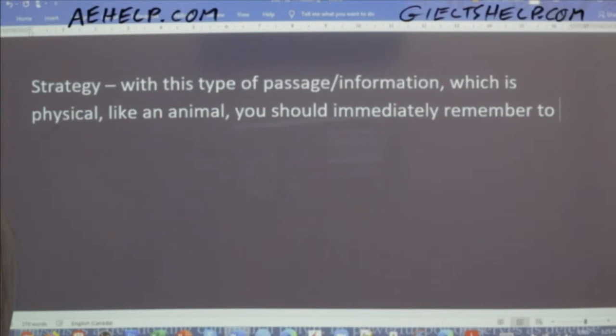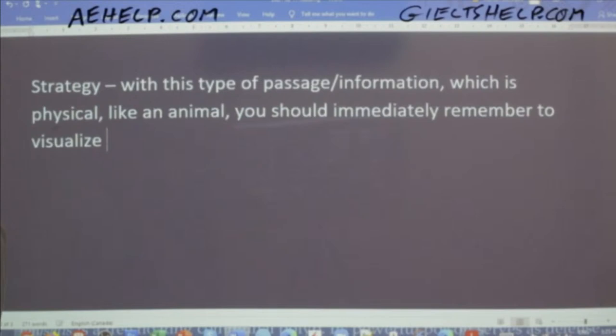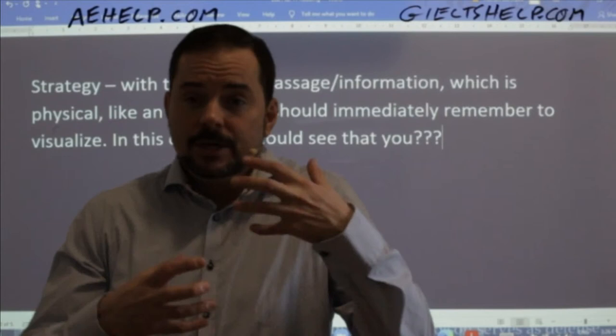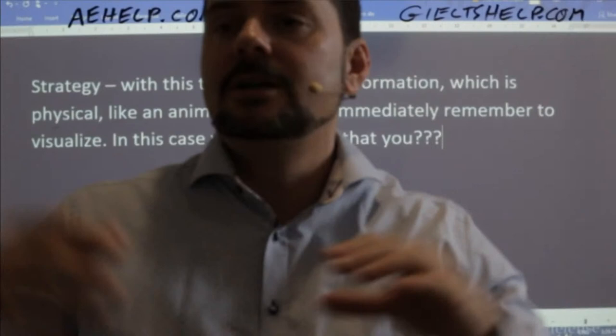yeah, that's right, Abhishek, visualize, right? So imagine it, okay? Visualize, to visualize. So what should you see in this case? In this case, you should see that you... So what should you line up here? What should you do? What should you imagine? What would be a good way to immediately think, okay, this is what I'm going to see. That's going to help me to understand this passage and just do a better job. Also to focus so my brain doesn't get all mushy and forget what I'm reading. So what should you see?